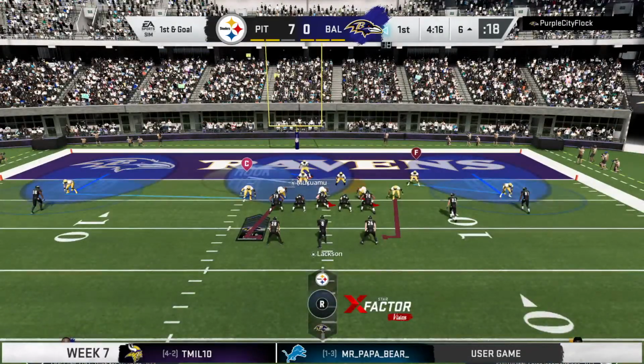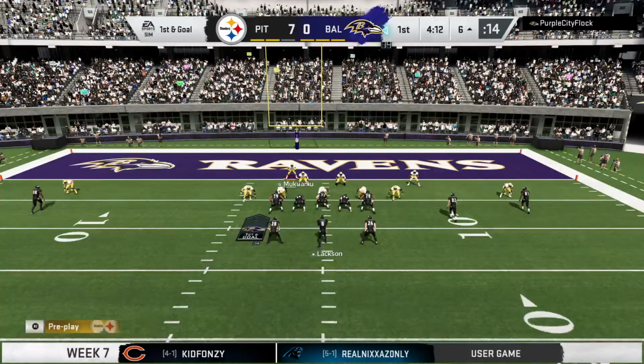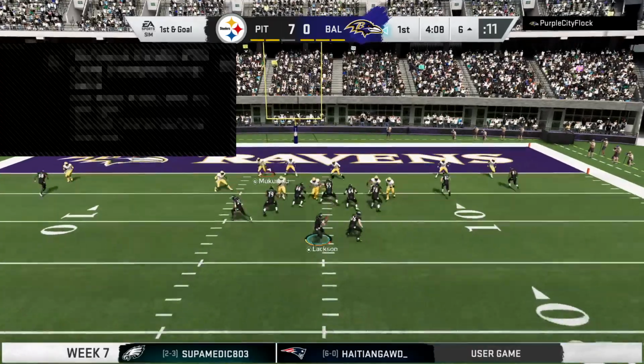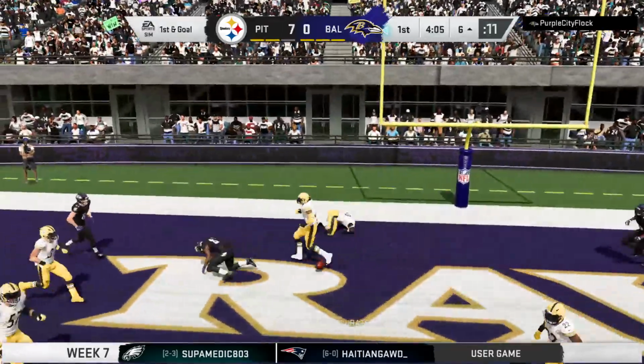Wide. Get wide. Check. Lucky. Tight dog. Now they'll throw here out of the gun. Back of the end zone.